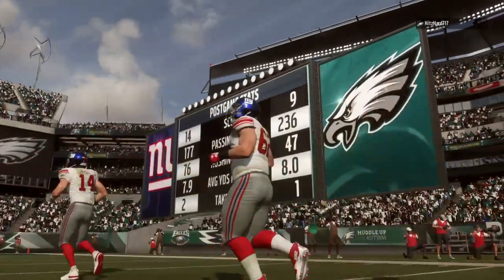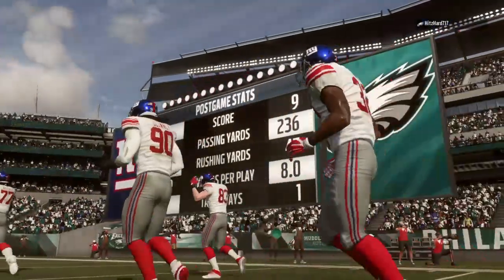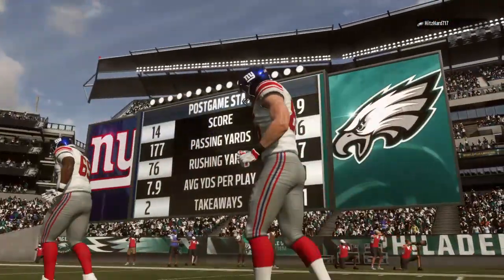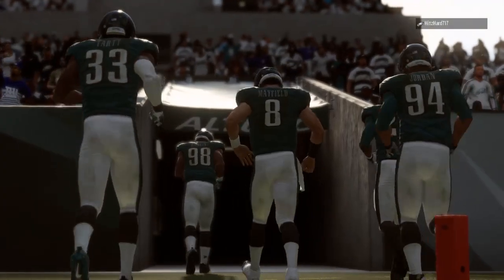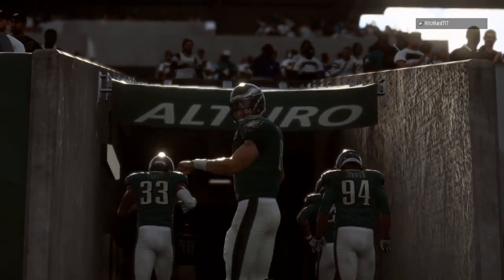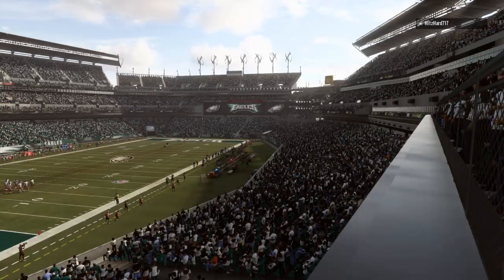So for the Giants, the great run they've been on continues as they move to 9-1 now. And they'll return home next week to take on the Jacksonville Jaguars. Meanwhile, for the Eagles, they fall to defeat for the second time this season. And they'll be at home next week for a date with the Arizona Cardinals.